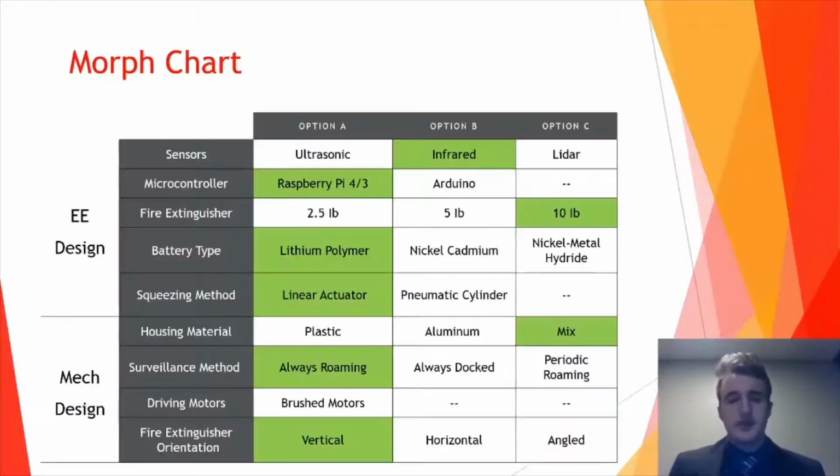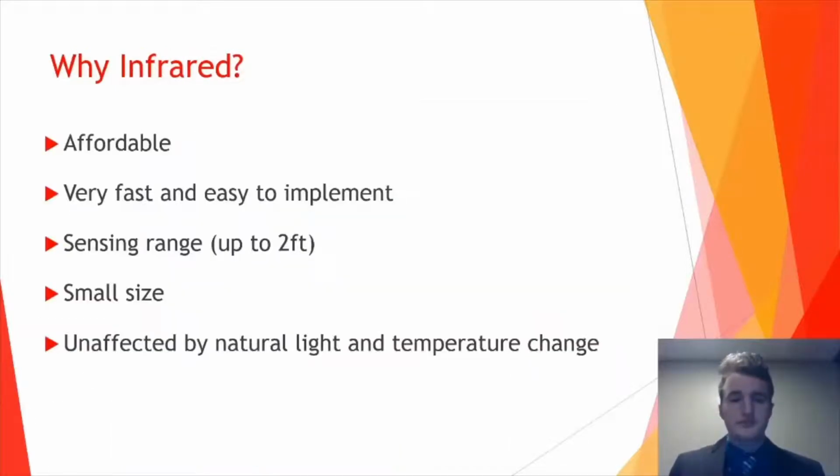So this is a motor chart of all of our parts and things that we need for this project. The sensors, the microcontroller, the fire extinguisher, the battery, how we want to actually squeeze the fire extinguisher, different materials, and how we actually want to navigate and move the robot.